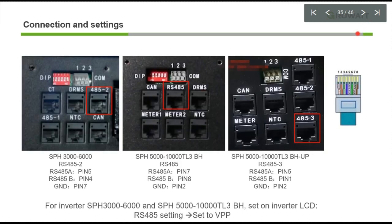Here you can see how the system is connected to the myPV system. The video will be uploaded to YouTube later on, so you don't have to take notes. Just pause the video at this point. For the single-phase SPH, it's pins 5, 4, and 7 for A, B, and ground. For the three-phase hybrid system, it's the RS485 with pins 7, 8, and 2 for the ground.